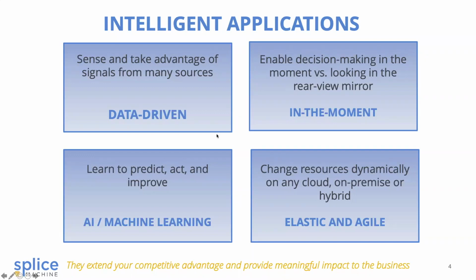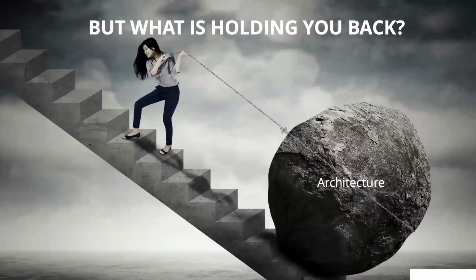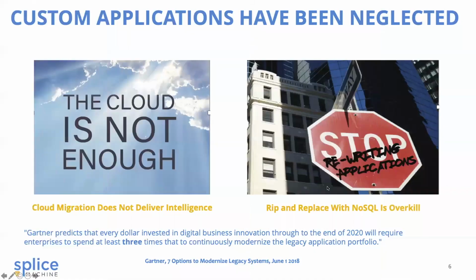And so intelligent applications are clearly emerging in the marketplace. But what's holding companies back? What's holding them back from making all of their applications intelligent applications? It's clearly architecture. And most importantly, custom applications have been neglected in the marketplace because those were the most important applications that had the most precious behavior that nobody wanted to touch. Nobody wanted to really upheave, but they were the crown jewels for the enterprise that gave them competitive advantage. And they've been largely left alone, creating that real anchor, making it difficult to modernize.